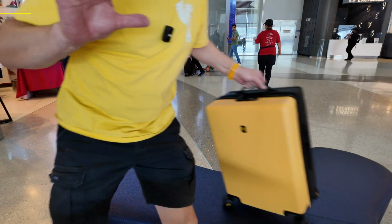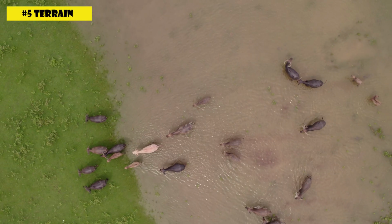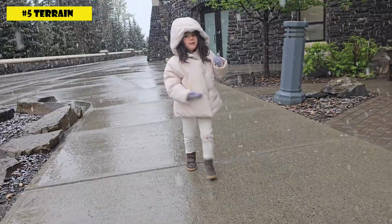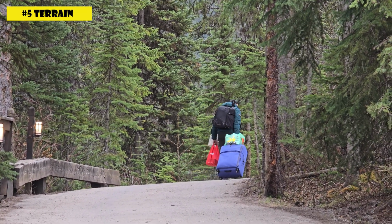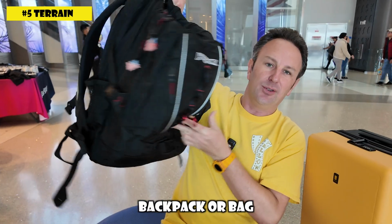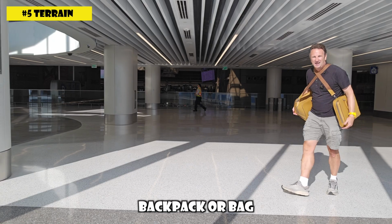the luggage. The fifth mistake is not considering your destination terrain when buying your suitcase. Not all suitcases are good for every destination. What do I mean? Well, if you're going to some place that is snowy, sandy, or dusty, wheels might not be your friend. Wheels aren't going to work. They're not going to help if you're going around in snow. If you're going around in snow, you might prefer a backpack that you can put on your back, or you might prefer a bag that you can carry around your shoulder.